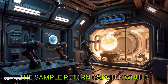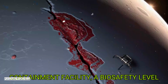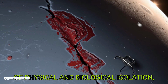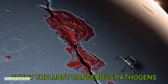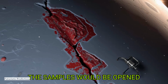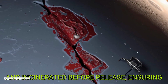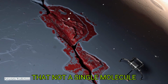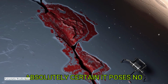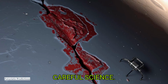The sample return capsule would likely be intercepted in space and directed to a maximum containment facility, a biosafety level 4 lab with multiple layers of physical and biological isolation, similar to those used to study the most dangerous pathogens on Earth like the Ebola virus. The samples would be opened and analyzed inside sealed glove boxes, with the air filtered and incinerated before release, ensuring that not a single molecule from Europa could escape into our biosphere until we are absolutely certain it poses no threat. This isn't about fear of alien invasions, it's about prudent, careful science.